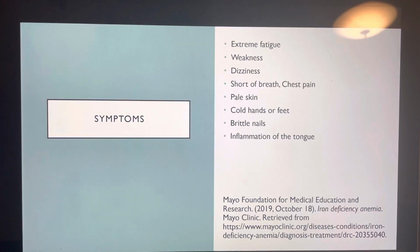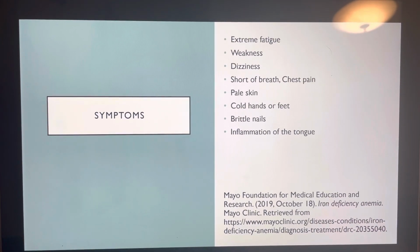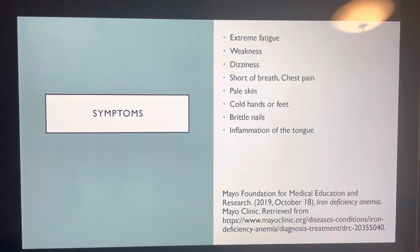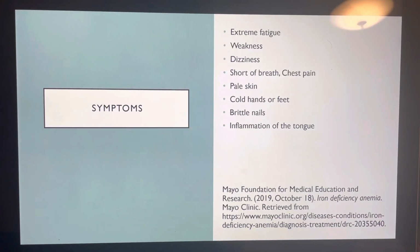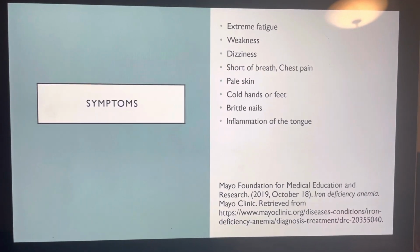The symptoms of anemia are extreme fatigue, weakness, dizziness, shortness of breath, also associated with chest pain, pale skin, cold hands or feet, brittle nails, or inflammation of the tongue.